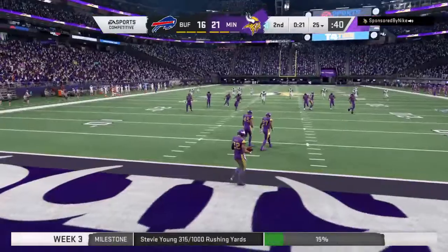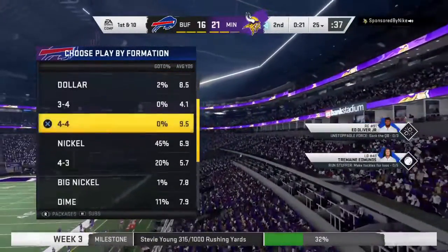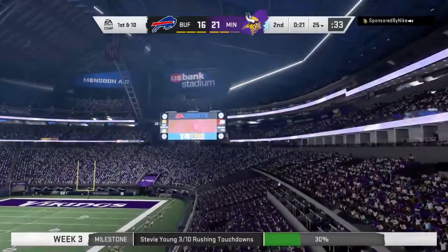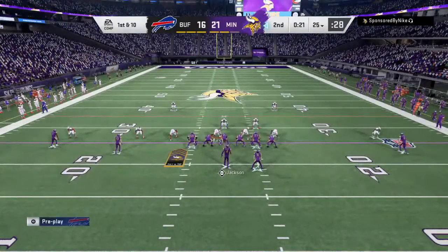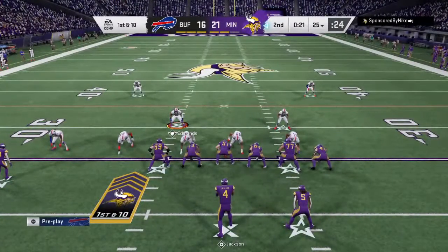And a fair catch signaled for and taken successfully. The Vikings take over 1st and 10 at their own 25-yard line. The Minnesota offense about ready to get this next drive underway. You've got less than 30 seconds left here in the half. You're well on your own side of the field. What are we doing here, Coach Davis?